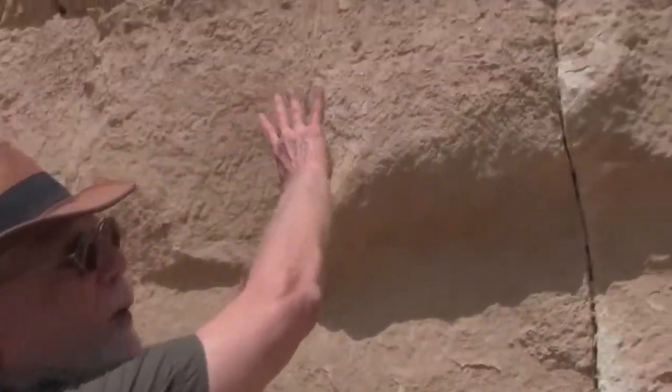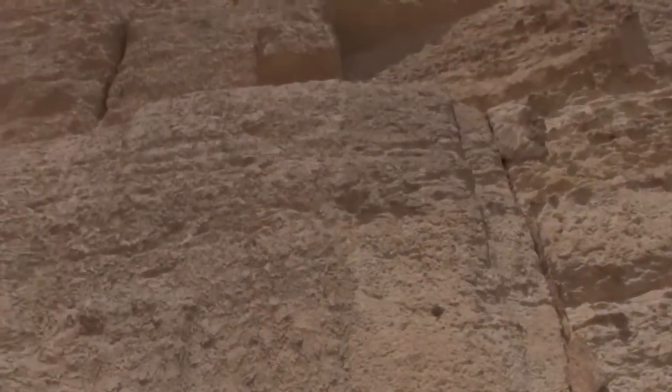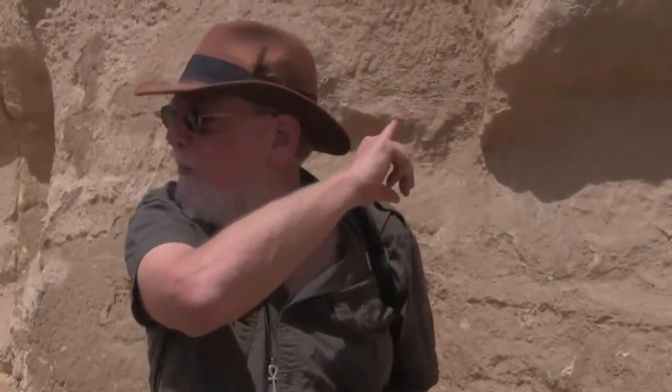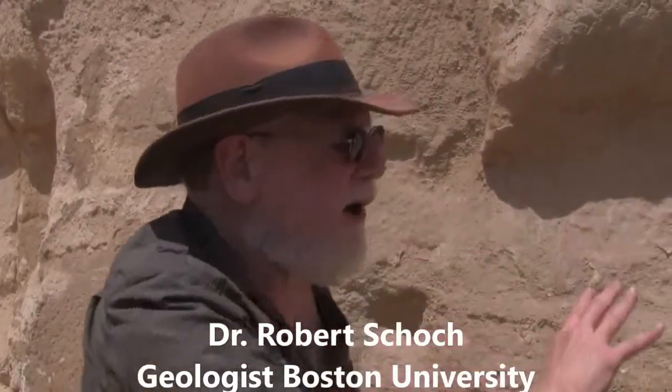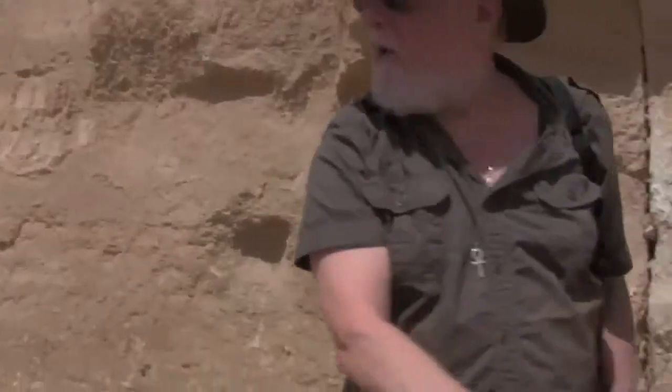But what's interesting to understand about this is, what you have here is a limestone wall. This is a limestone bed. Look at these stones, some 200 tons at least. Look at the erosion. This is very, very old. This is where Robert Schoch came, and he said this erosion could be 100,000 years old. So this is very ancient, and it got so eroded, then they cut granite.